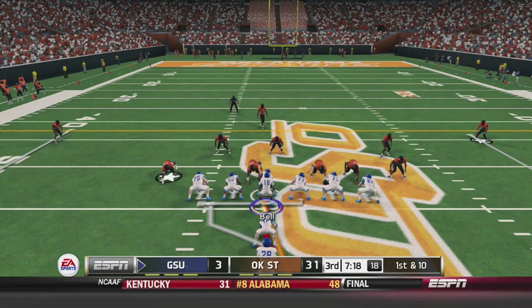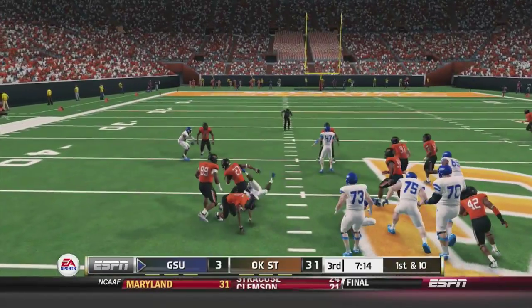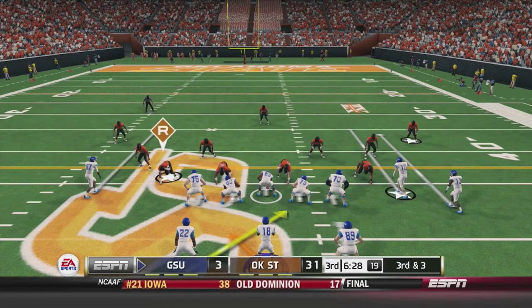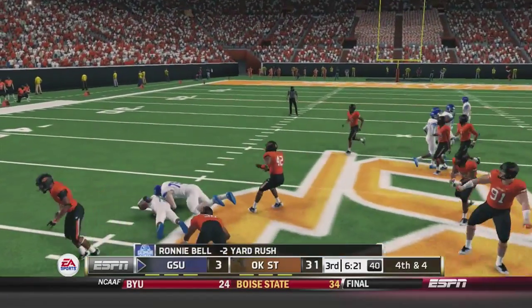1st and 10 now. Bell under center. He is going to hand off to Gerald House up the middle. He's going to break 1 tackle and finally get taken down, but not before he gains 7 on that rushing play. 3rd and 3 now for the Panthers. Bell in the shotgun. He's going to take the read option, and this one's going to be snuffed out by the Cowboys defense.